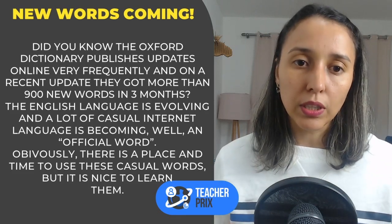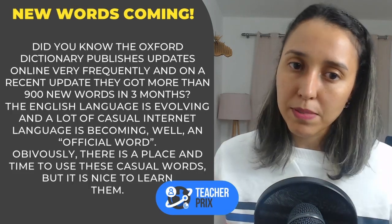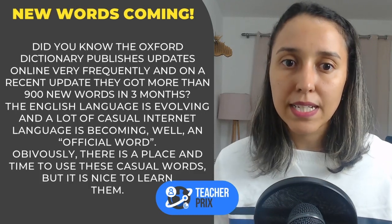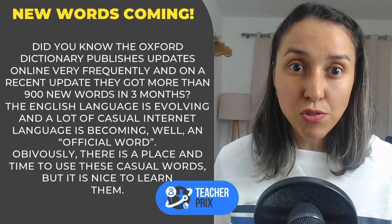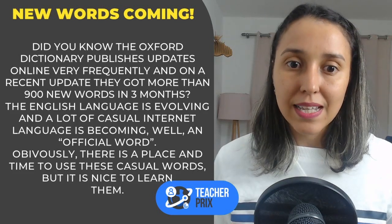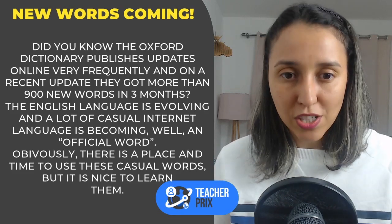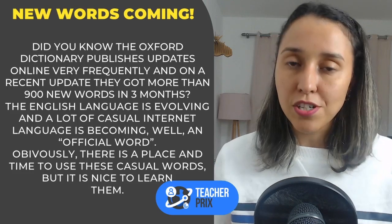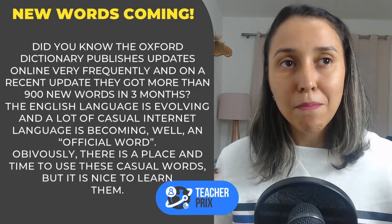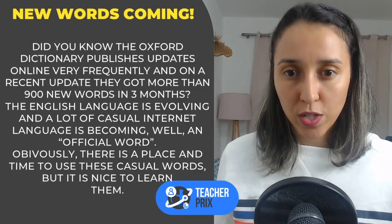I was reading in this book that talked about the Oxford Dictionary, and it said that it's always reviewing and updating its words and its content. And basically, on a recent update, they got 900 new words in 3 months. This means that the English language is evolving, the English language is changing, and the internet is becoming a big part of this change. With the internet, there are many new words becoming official words.